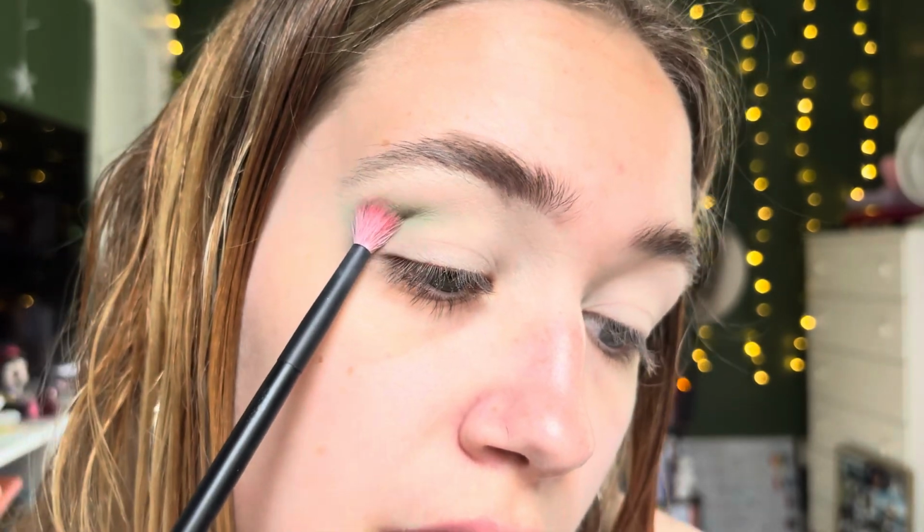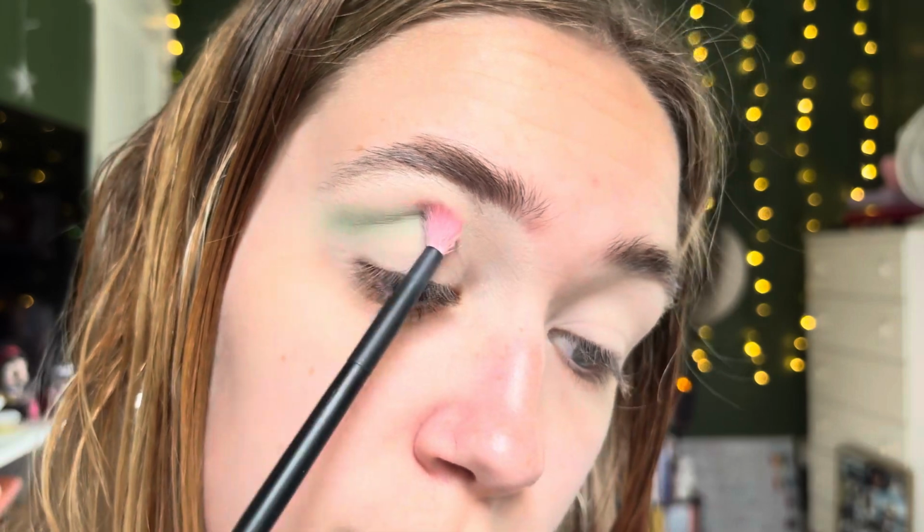I really need to wash this brush though, don't look at it. But I'm just taking that and plopping that into the crease area here. I might go in and blend it out, but I'm really liking the harsh line that is being created right now.